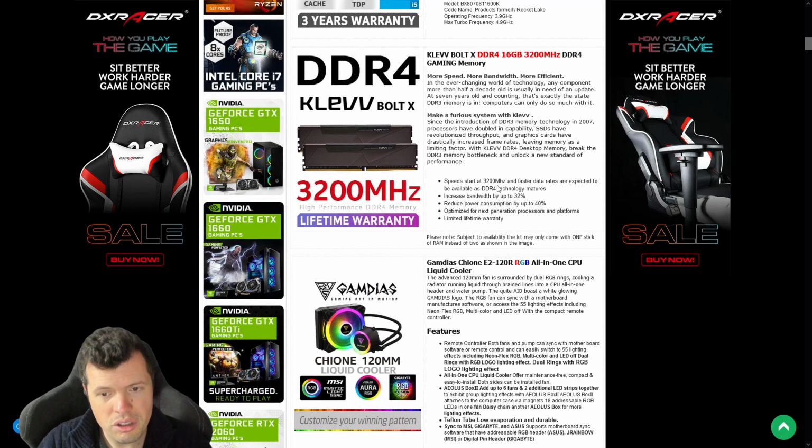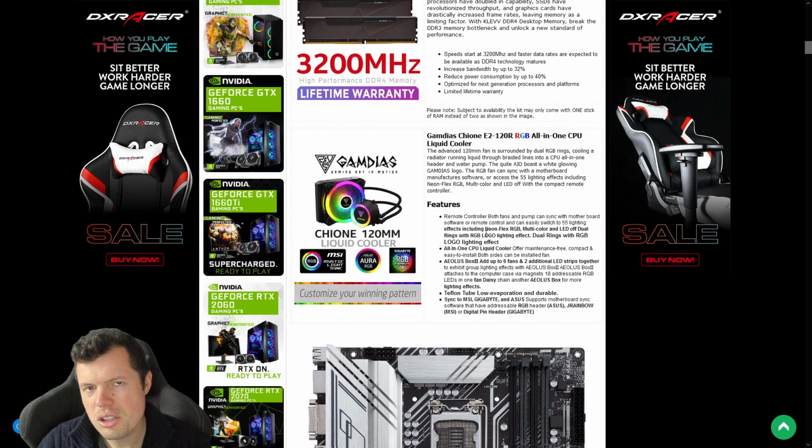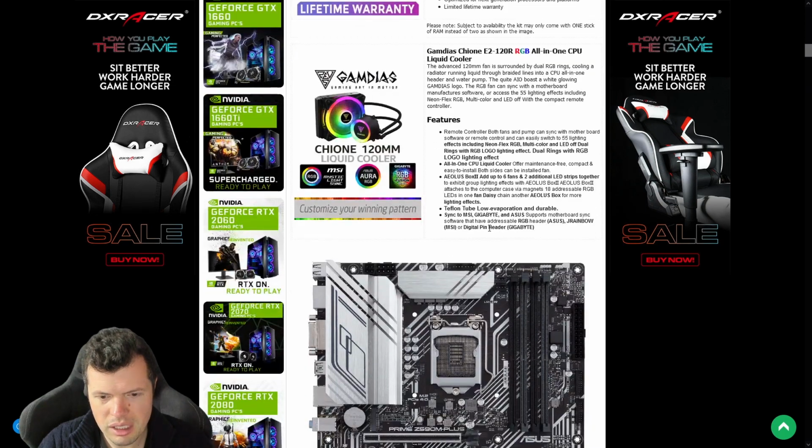But you get the 3200 megahertz memory once again, and then you get this Xigmatek 120mm cooler. Now I had this on the 5600X, and under max load in the heat of summer, it could only manage a 61. That was the peak that I saw under this cooler with a push-pull setup and with manual fan control, at pretty much the lowest setting. It was inaudible when using the machine.